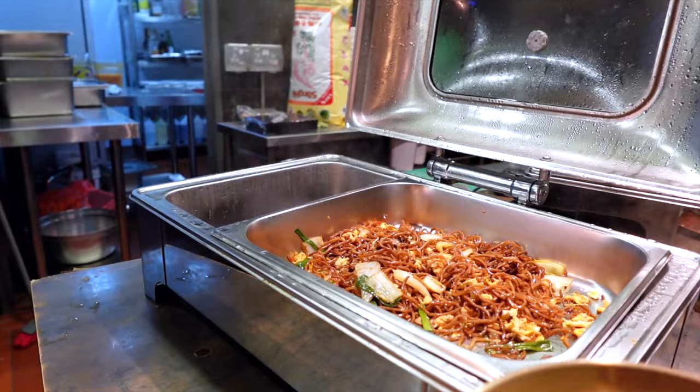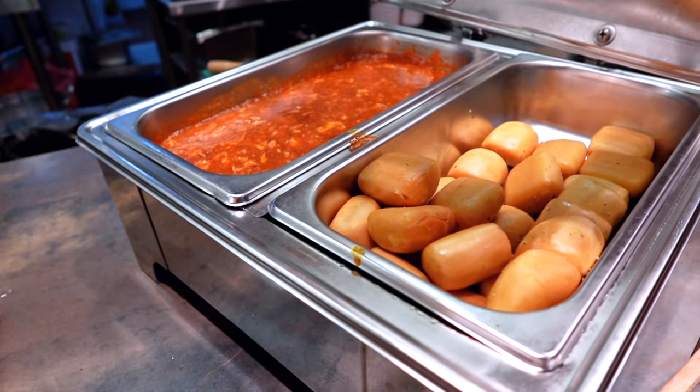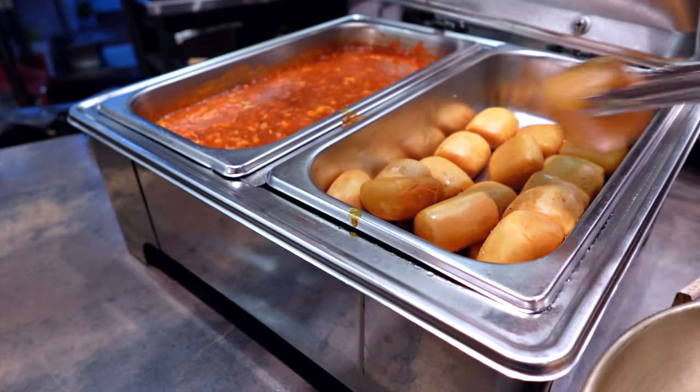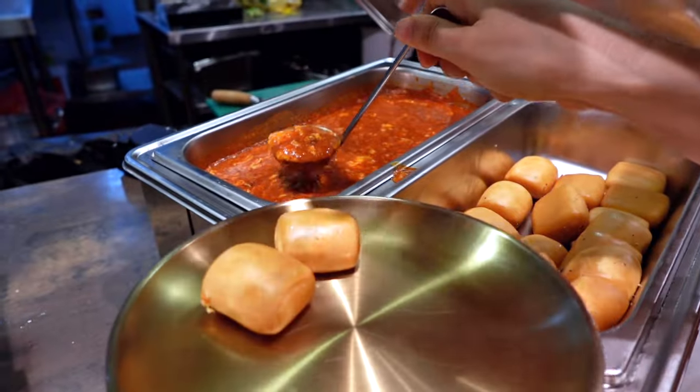Down here they have, looks like, scallop noodles. Down here it looks like they have some chili crab sauce along with these buns. We've never tried chili crab before, so this is a great opportunity for us to try some of the sauce as well as some of the buns that come along with the chili crab.